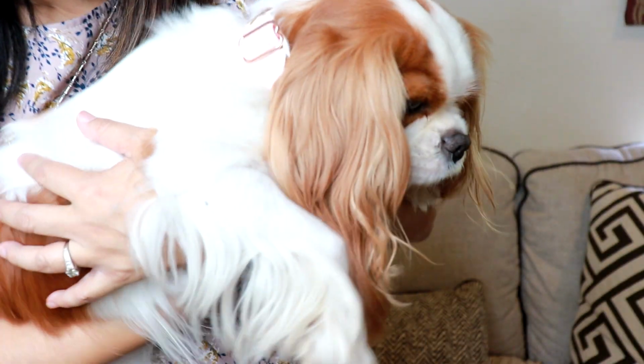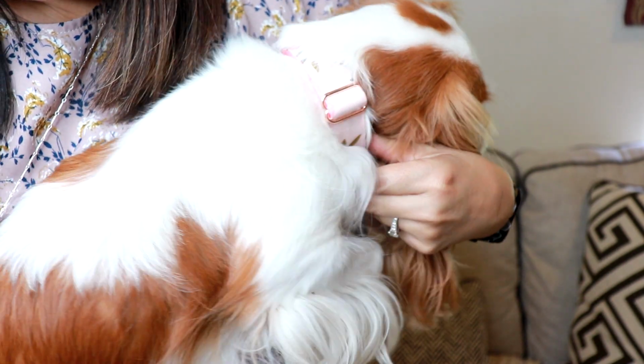But also, Kaya has a brand new collar. I'll show it to you. I think it's really cute. Can you see it? There. It's pink and floral, and I found it on Etsy, and it has like a rose gold buckle. So yeah, it's cute. I could have gotten it engraved. I probably should have, but I wasn't sure how good it was, so I didn't want to spend extra money, but I should have. I regret it now.